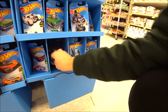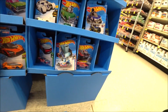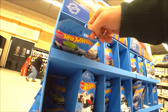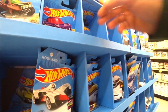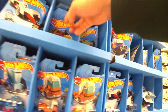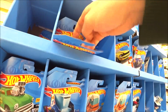What else? Give me more Bugattis. Nope. Audi. Audis are nice, dude. Got to take a couple more Audis too. Okay, let's check this one. Super treasure.